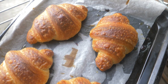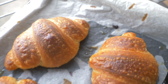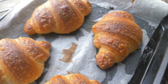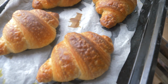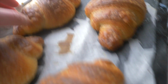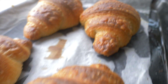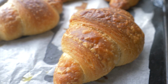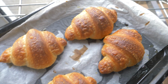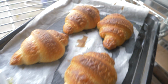Okay guys, these have just come out of the oven. I actually cannot believe how good they've turned out. Look at that. They might be a little bit on the small side, but that's because I got my shaping slightly wrong. But wow, look at the layers, the smell. I cannot believe it. I'm just delighted. This is the future.